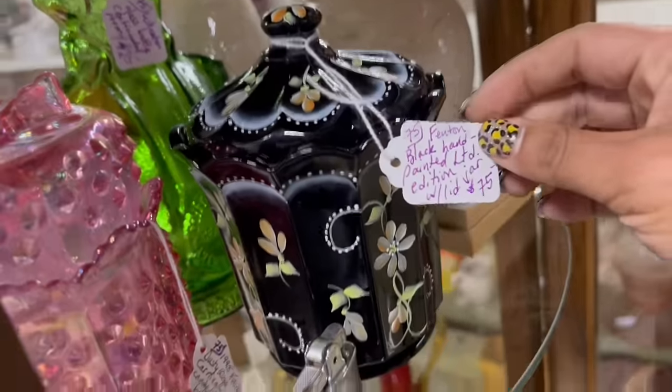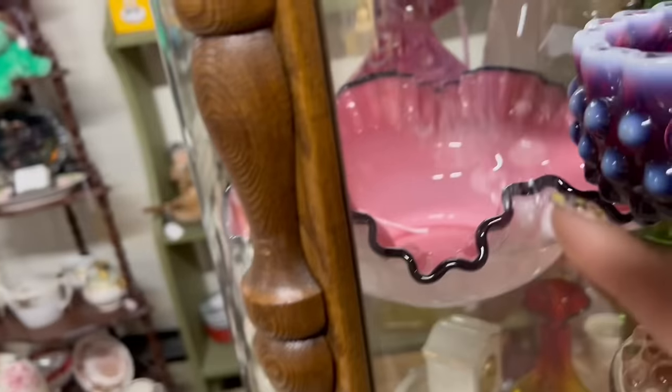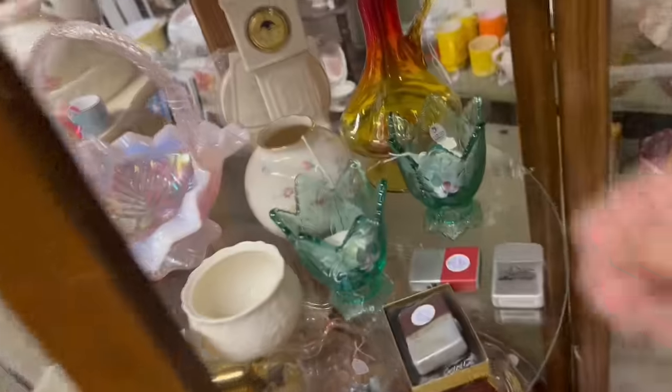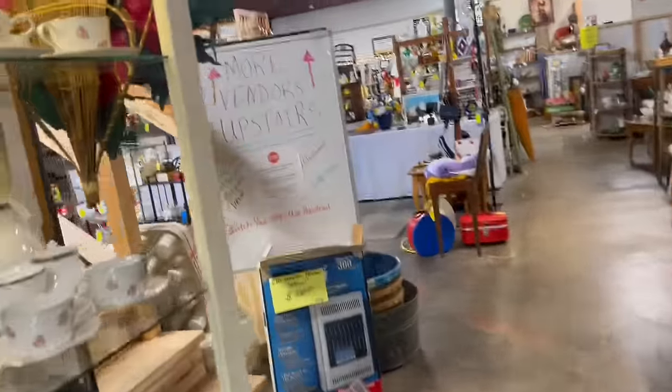I love the black glass jar. This one's gorgeous. That's $45. That is amazing. I've never seen the plum opalescent and the compote like that. And then the rose crest. Nice. One of my favorite color combos. Blanco, $45. That's a nice decanter. $30. Oh wow, it goes back much farther than I anticipated.